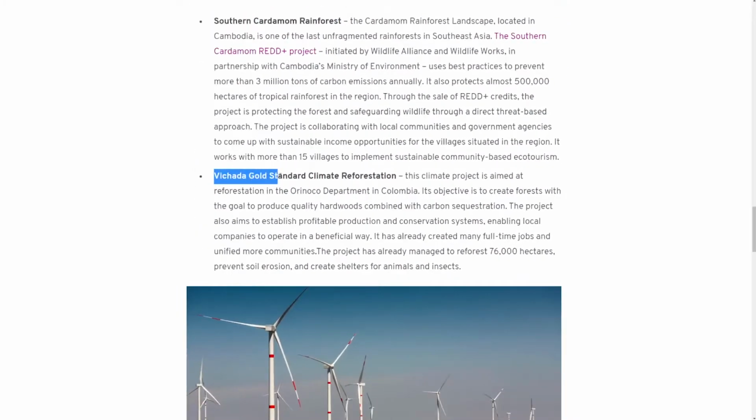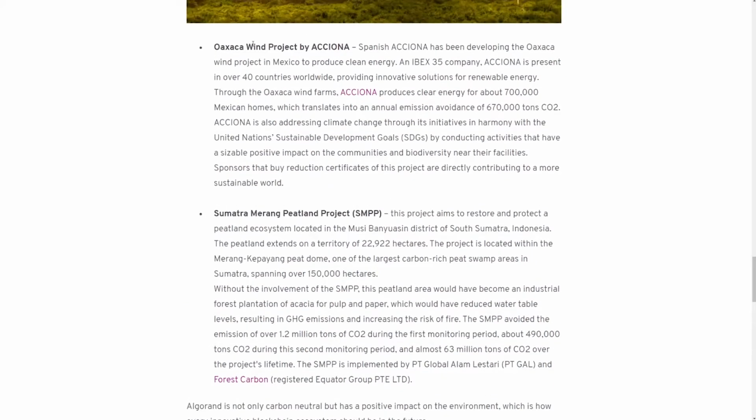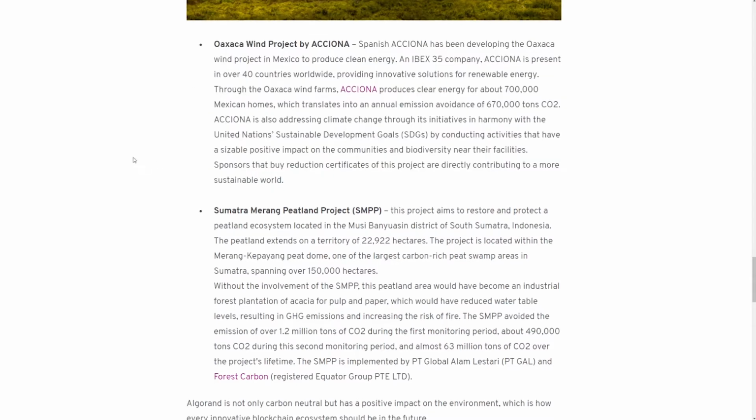And besides this one, there is this Vichada, I hope I'm pronouncing this right, Vichada Gold Standard Climate Reforestation, which is aimed at reforestation of the Orinoco department in Colombia. Then we also have this Oaxaca wind project by Acciona, which has been developing this project in Mexico to produce clean energy from wind. So this is quite a huge effort as well.